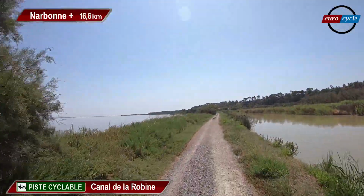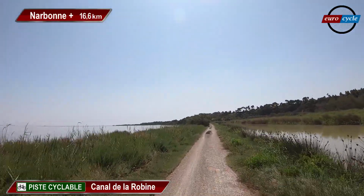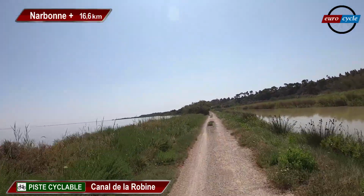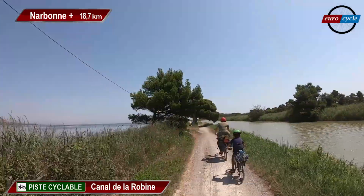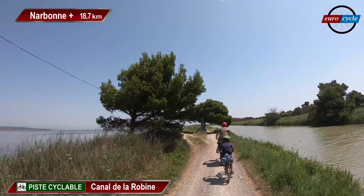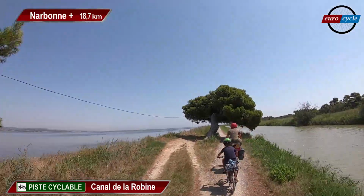As we ride this narrow strip of land, we get a great view of the Mediterranean on our left and the canal on our right. This scenic towpath is a popular ride for families.